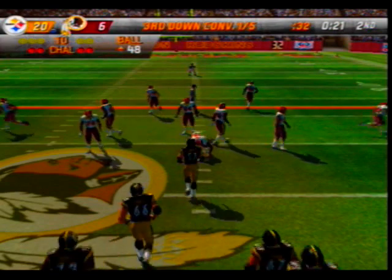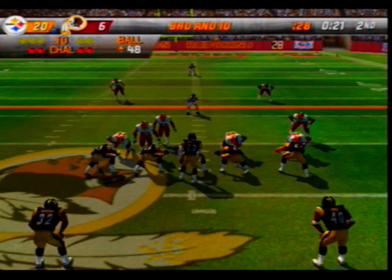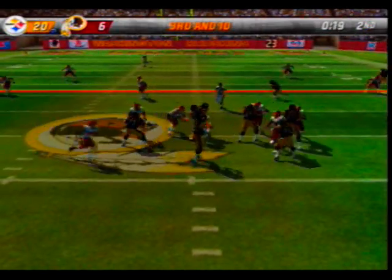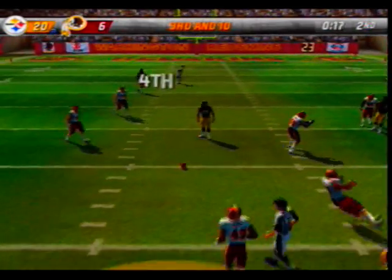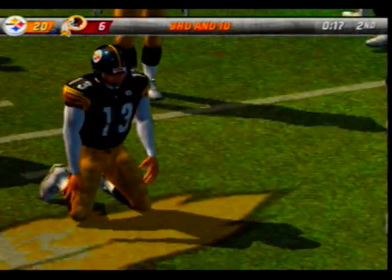3rd and 10. Ball on the 48-yard line. Let's go. Here we come. Harrison with split backs. They're coming with the blitz. Throwing. Almost intercepted. Peterson had his hands on it. He's a pretty good cover linebacker.